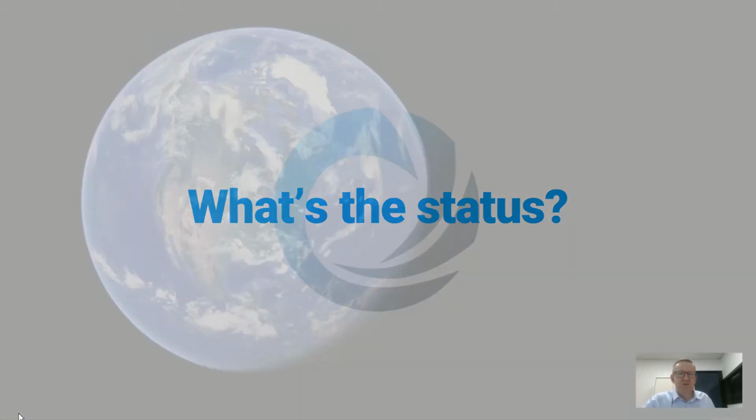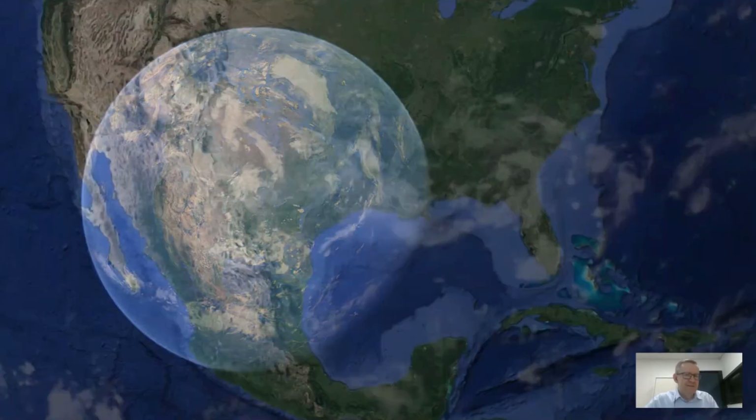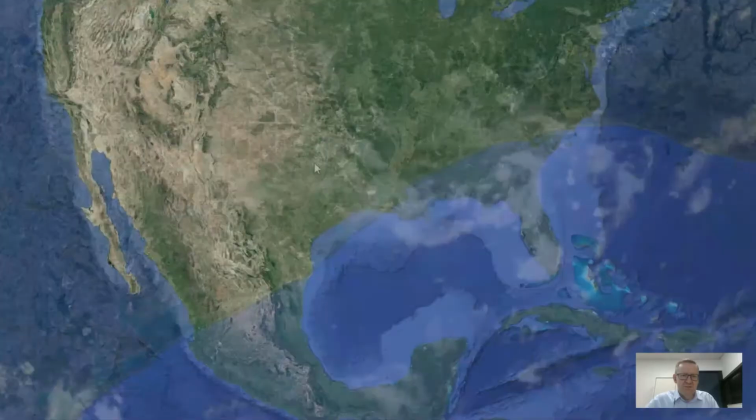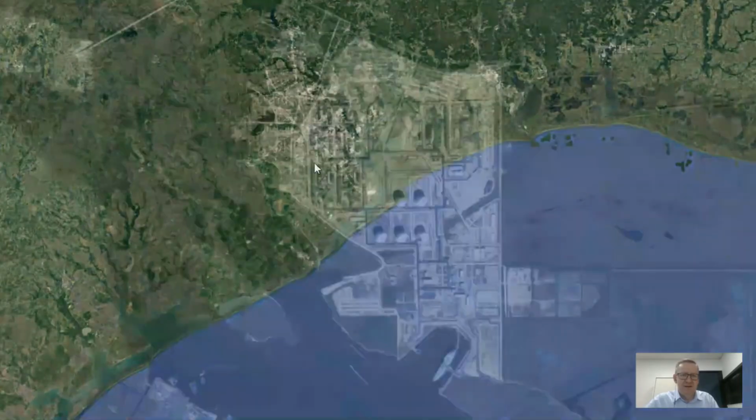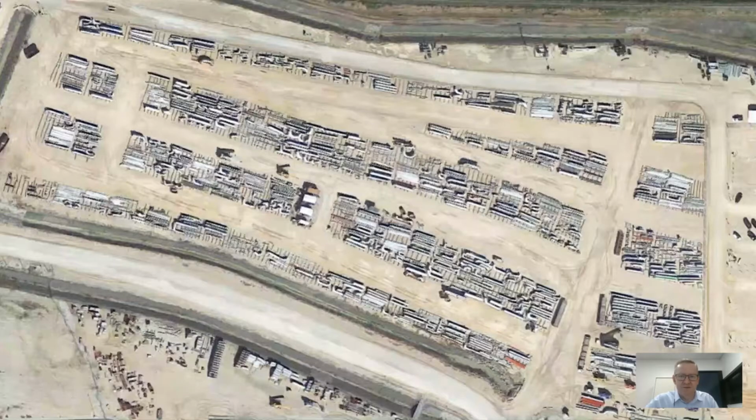So what we're going to do is drill down. We all know planet Earth. We can see the big continent of North America there. We're going to take it from a 30,000 foot snapshot and zoom in, zoom down to where you are and build up from there. So we're zooming in. We can start seeing the Gulf of Mexico. And I believe this might be an aerial view of Sabine Pass in Louisiana.